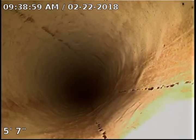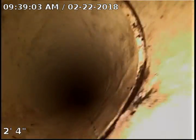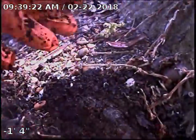So we pulled a lot of cast iron scale down the line, which may be in the city drop. So what I'm concerned about is if this backs up again on the city side. I'll show you what the scale looks like. This is some of the cast iron scale that was in the pipe, and the only way to get it out is to open end it.